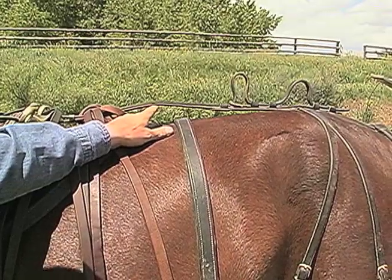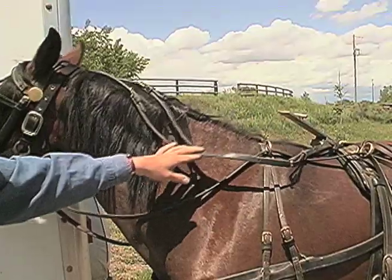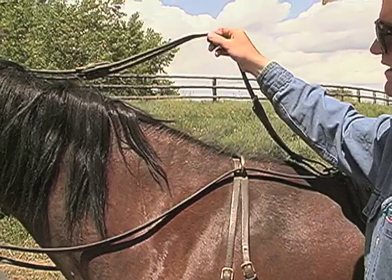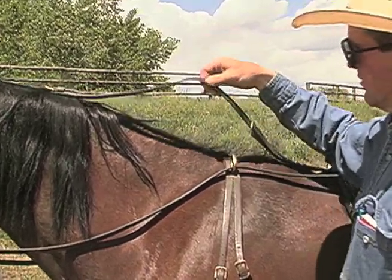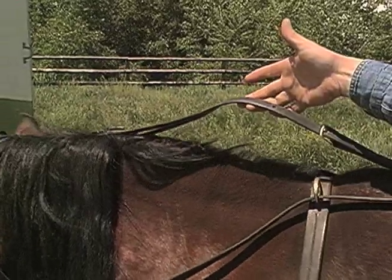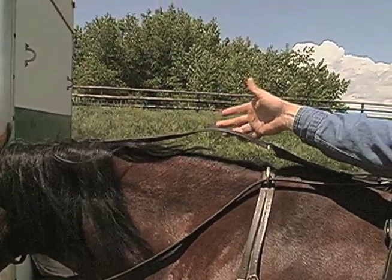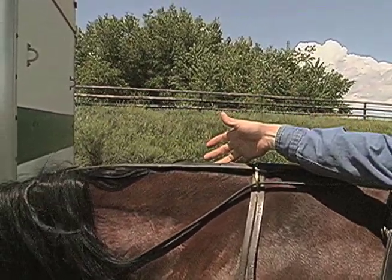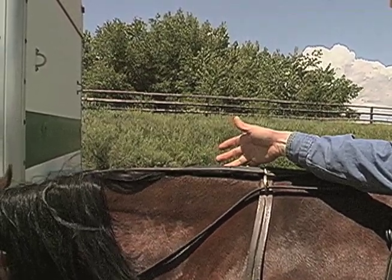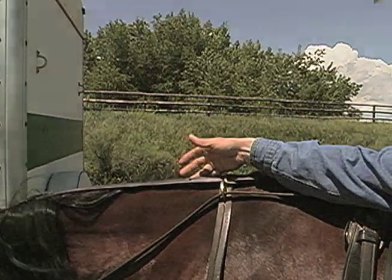We adjust the back strap to where we just take the slack out of it. Many pleasure driving enthusiasts don't use an overcheck at all because some people use an overcheck that's way too short, making the horses uncomfortable. I like using an overcheck because they're a great safety device to keep a horse from kicking a vehicle. But I adjust my overchecks to where the horse won't feel it until he begins to get his head below what's normal and comfortable for him.